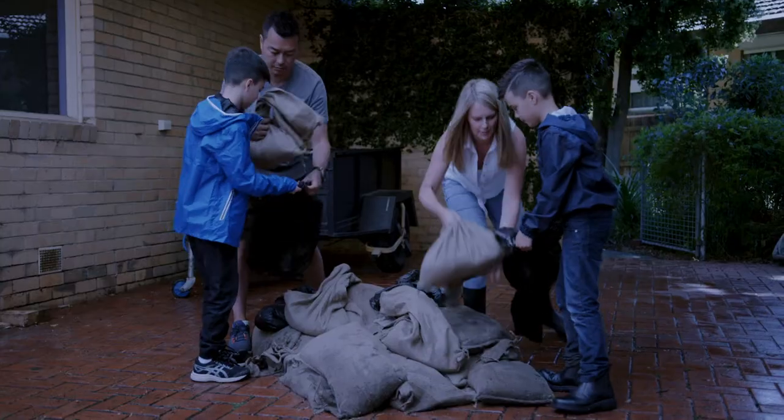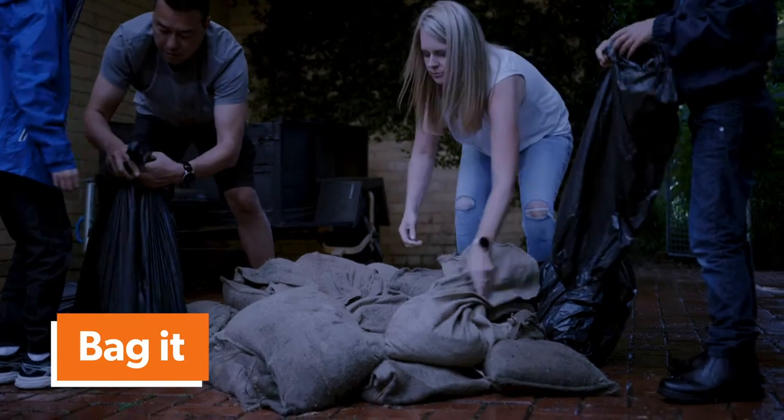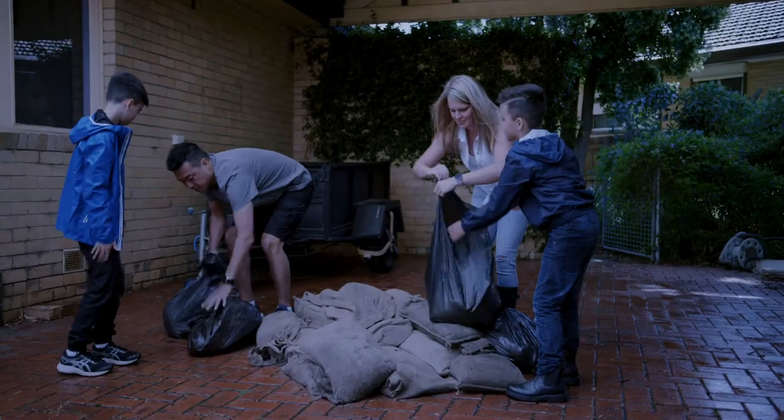If a flood's on its way, you need to know what to do. Check the Vic Emergency app. Step 1. Bag it. Get your sandbags ready. Don't tie the hessian bags, but place them in plastic bags and tie the top.